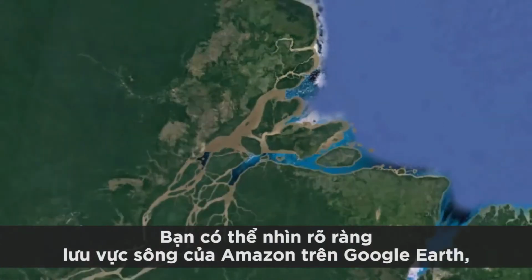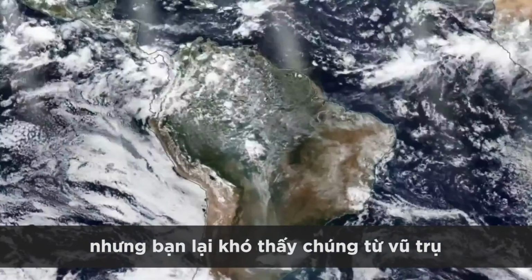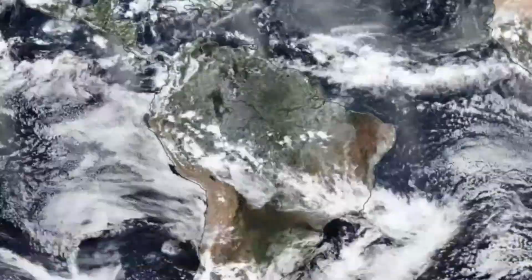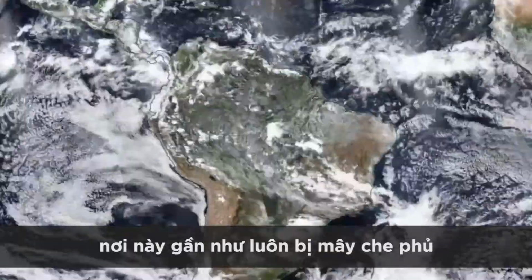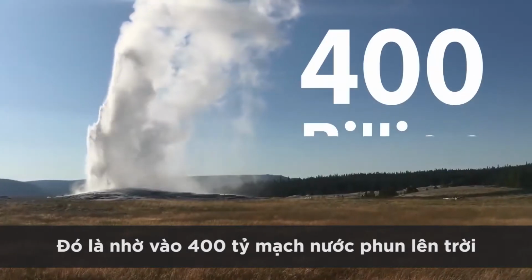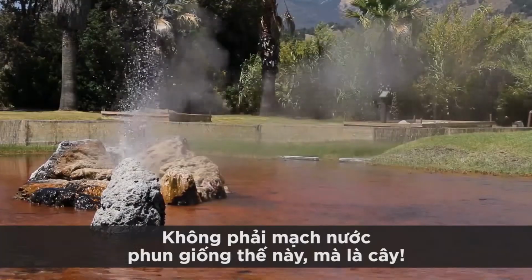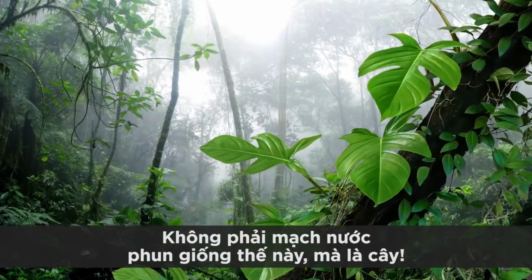You can get a clear view of the Amazon basin on Google Earth, but you'd almost never get a clear view if you were actually in space. Compared to other parts of Earth, it's almost always obscured by clouds. And that's thanks to 400 billion geysers shooting water into the sky. Not geysers like those, trees.